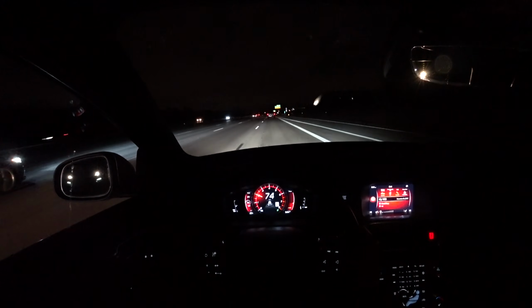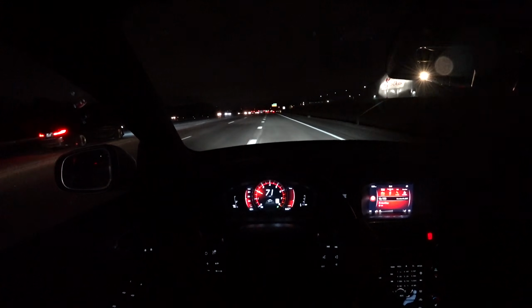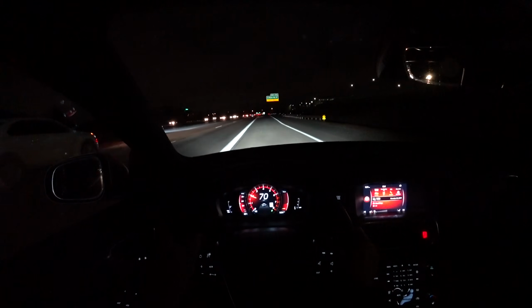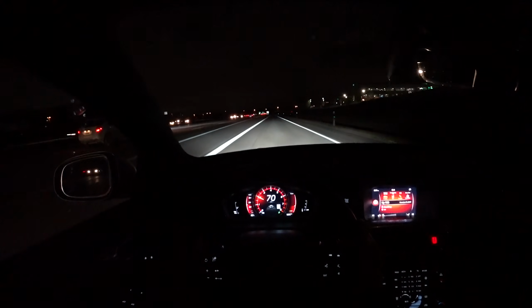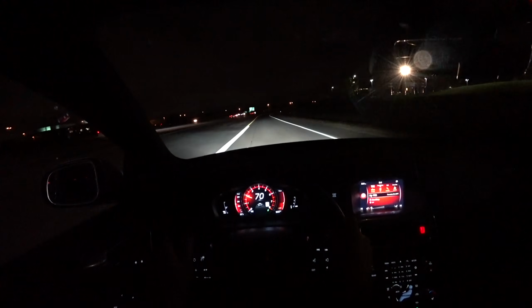One thing I will say is I love the radar-guided cruise control in this car. On the highway, you're cruising at just about 2,000 RPM. Fuel economy on this is rated at 32 on the highway, 22 in the city. I've been averaging about 23, 24. I've been doing mostly city driving, but it's been kind of a mix.